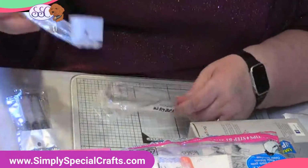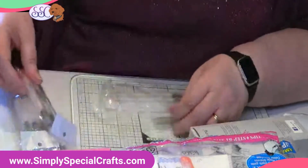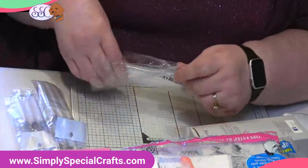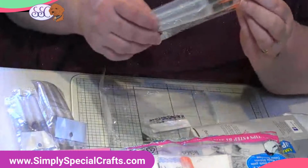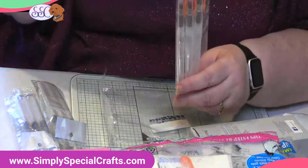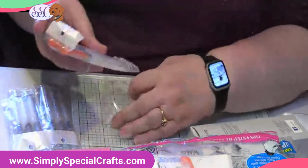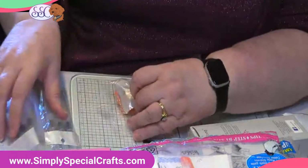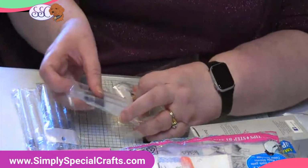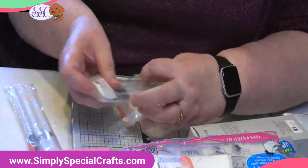This one is the same as the set of 3 I just showed you. So it's included in this 12 pack. And these are small, medium, and large in a longer style. So you get 12 brushes in this set in total. And they're very reasonably priced. That's why I picked them up.